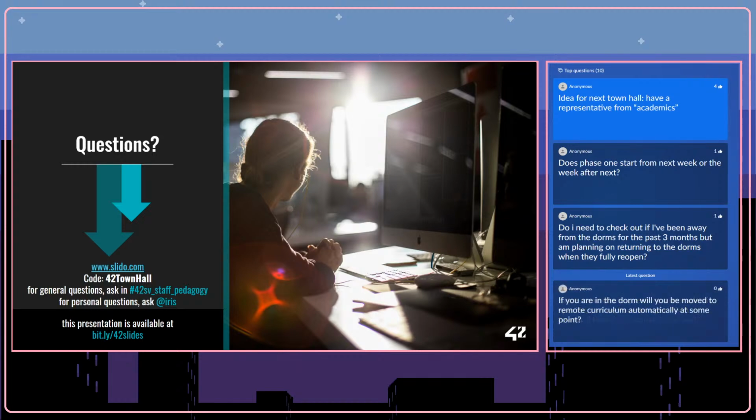Idea for next time, I'll have a representative from academics. Yes, we will do that. Thank you for pointing that out. Since some of the questions are academic specific, can we have an open AMA town hall here for academics as well? Yes, I think we can arrange that. As I said, sorry, we didn't have that this time. We wanted to focus the discussion today on the reopening plan.